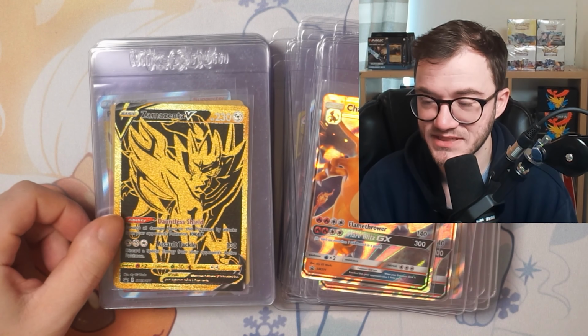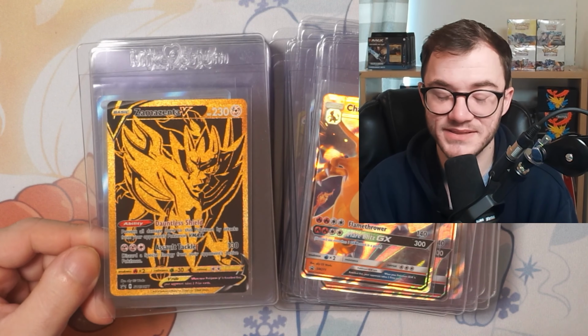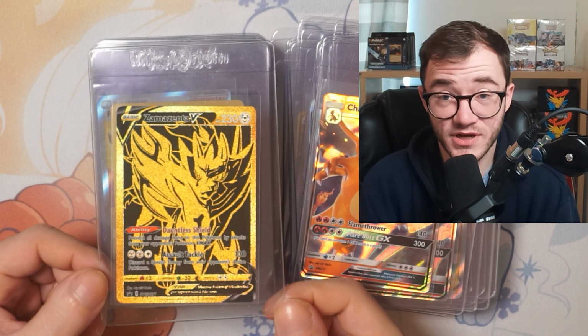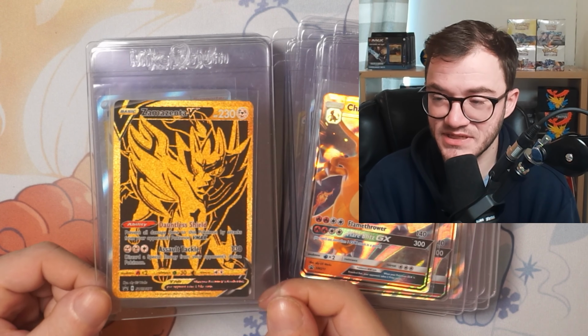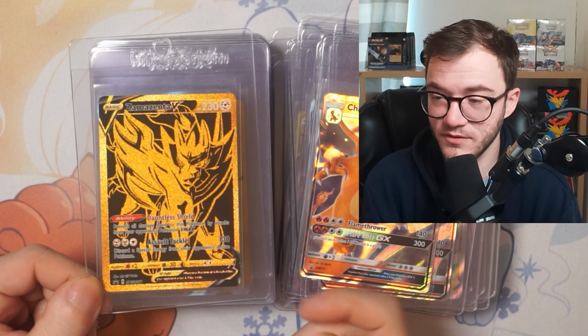Then we have the Zamazenta Gold. Now this is actually from the like premium ETB that you can buy. It's really cool. I don't own the Zacian, but I do own the Zamazenta, so I'm going to send this one off, and hopefully it will come back good. I do like this card though.